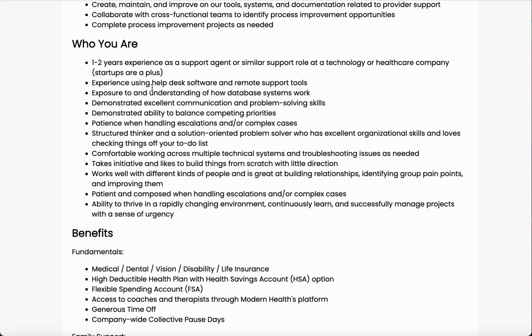They want you to have experience using help desk software and remote support tools, and exposure to an understanding of how database systems work, demonstrated excellent communication, problem-solving skills, being able to prioritize your tasks and handle time management well, patience when handling escalations or complex cases. You must be a structured and solution-based thinker, comfortable working across multiple systems.